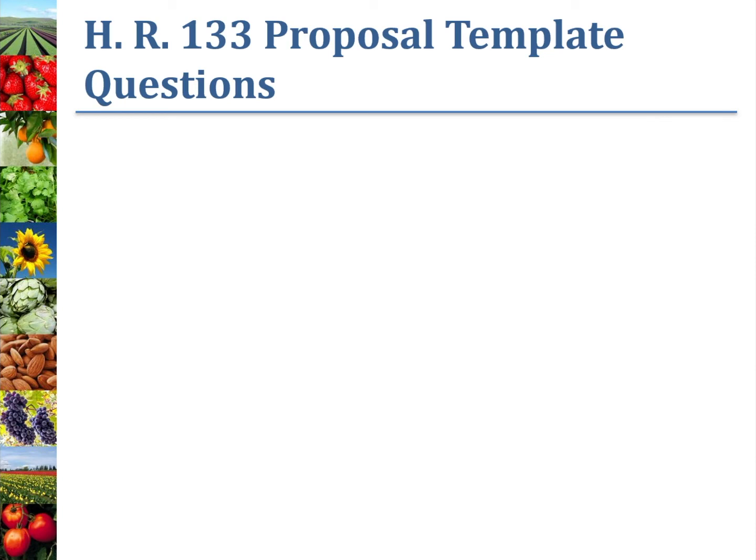Before we begin reviewing each section of the template, we want to clarify that there is no specific page, character, or word limit for the proposal template. However, proposals should be concise, and there are 2 areas of the template that we'll address shortly where word limits are encouraged if not specifically required.